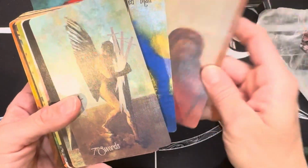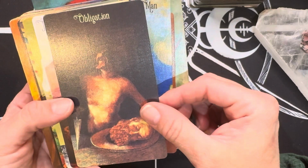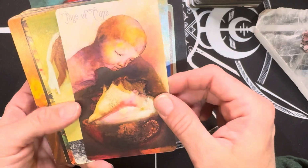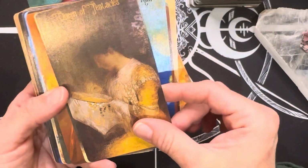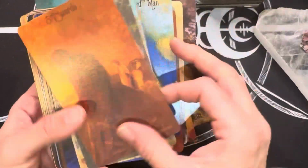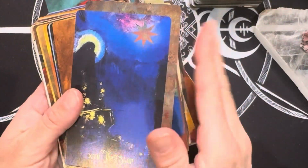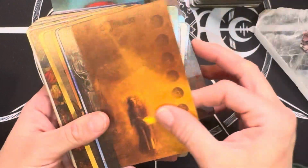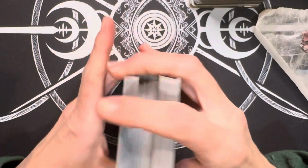Memory. 7 of Swords. Obligation. Page of Cups. Queen of Pentacles. So it's really beautiful. 10 of Swords. This is the Star. Ace of Cups. This is a deck that I'd like to start using in 2025.